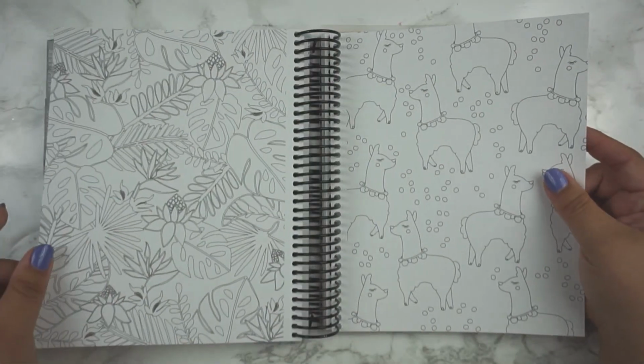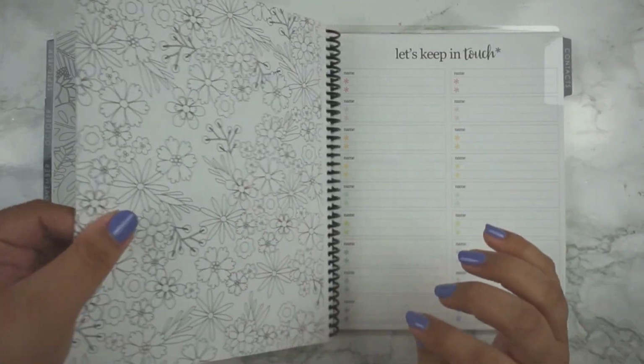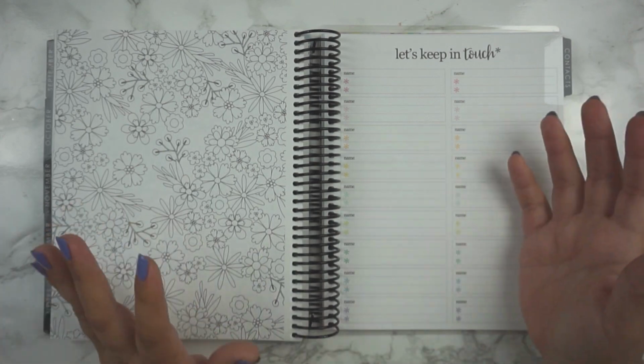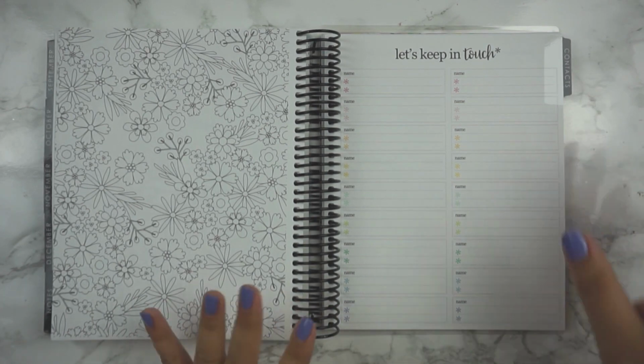And then they kept the coloring pages for some reason. I don't understand that either, because I feel like that was such a big complaint last year. People were saying, these are completely useless, why are these in here? So for them to not have listened to that does irk me a little, but it's fine.